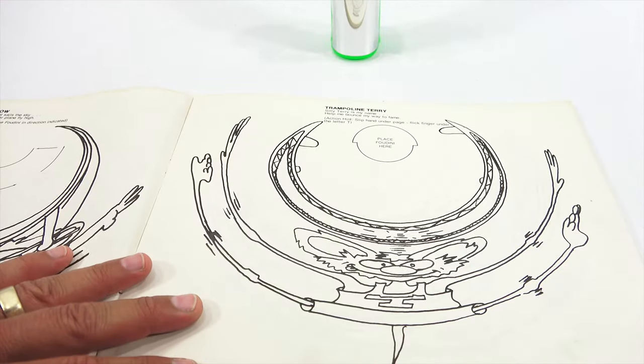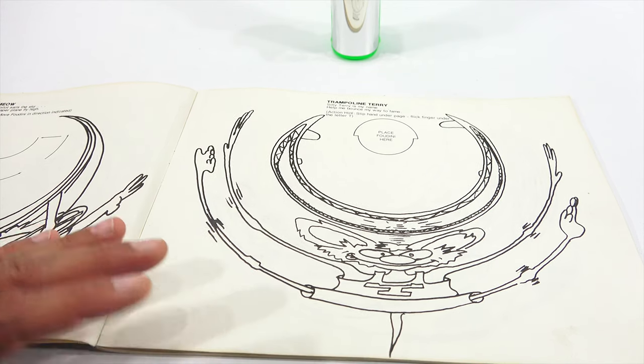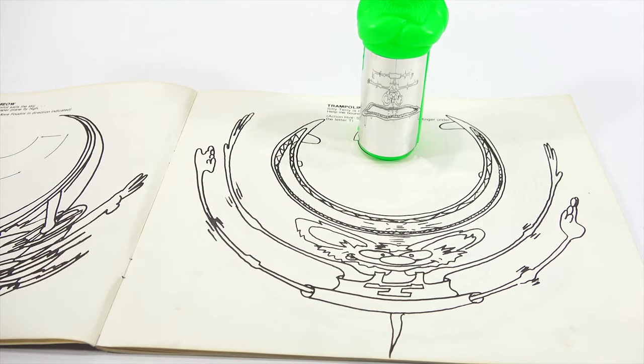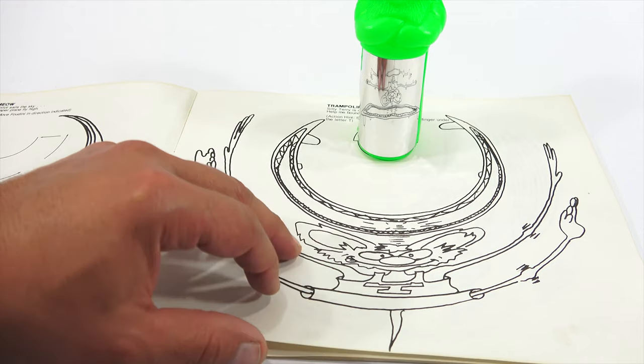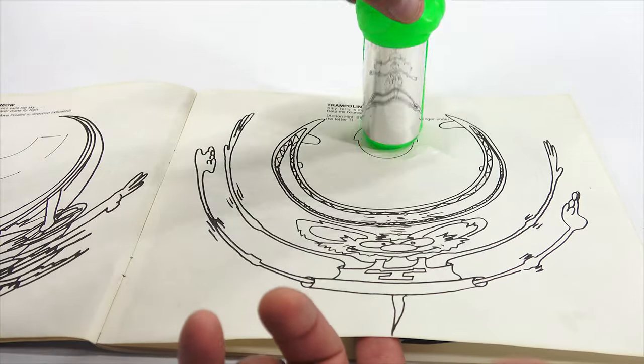Trampoline Terry. Sleek Terry is my name. Help me bounce my way to fame. Slip hand in her page, flick finger under the letter T. Okay, where's the T? Letter T. Where is the T? It's right here on his head. I don't know. Are you guys seeing that?